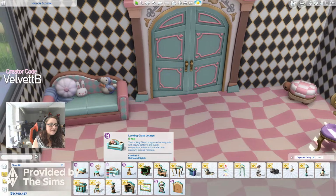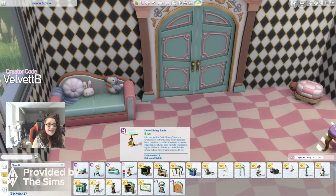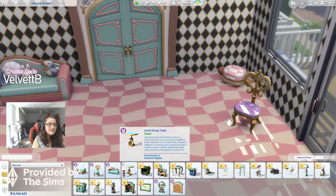And then we have the Looking Glass Lounge, a charming sofa with playful patterns and cuddly companions that offers both comfort and creativity in equal measure. And then we have the Dodo Dining Table. Introducing the Dodo Dining Table, a whimsical relic from an era where flightless birds ruled the roost. Crafted with eccentric elegance, its sturdy base nods to the dodo's mythical charm. Gather around this table where extinct conversations come to life.